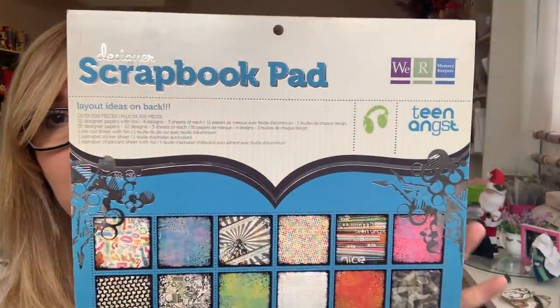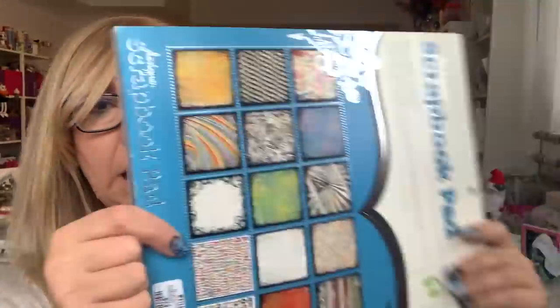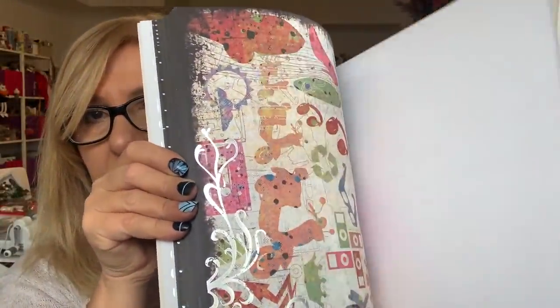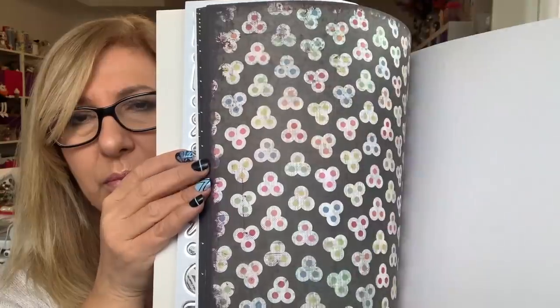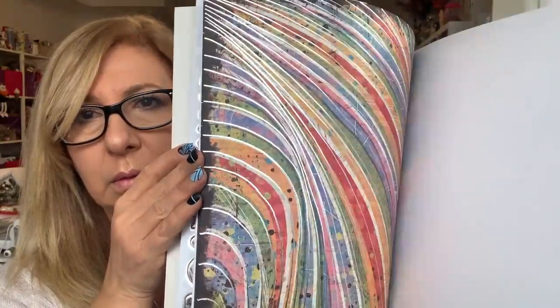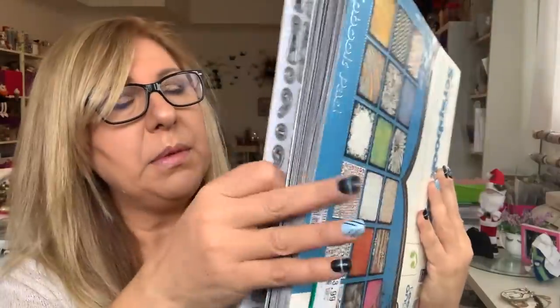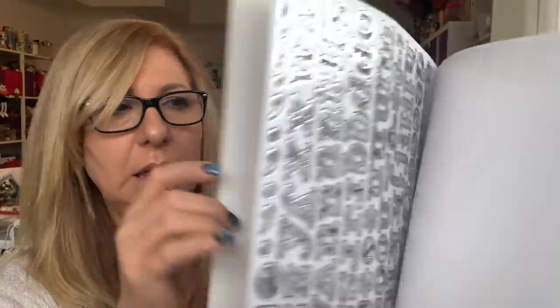I found this one. This is from We Are Memory Keepers. It's called Teen. Oh, I'm not even gonna try to spell that. But this is what it looks like. And it was $3.99. And I just loved the papers in here. It reminded me of mixed media. Look at that. And then it comes with some stickers in the back, comes with alphas. So cute for $3.99. Yes, please. And it's brand new.